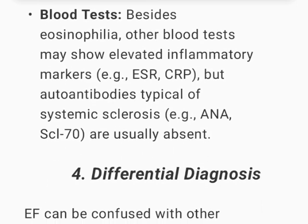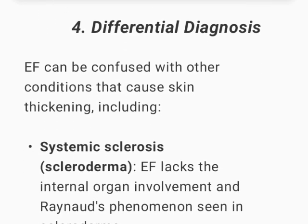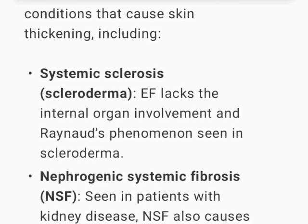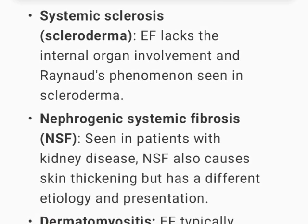Blood tests. Besides eosinophilia, other blood tests may show elevated inflammatory markers, e.g. ESR, CRP, but autoantibodies typical of systemic sclerosis, e.g. ANA, Scl-70, are usually absent. 4. Differential diagnosis. EF can be confused with other conditions that cause skin thickening, including systemic sclerosis, scleroderma. EF lacks the internal organ involvement and Raynaud's phenomenon seen in scleroderma.